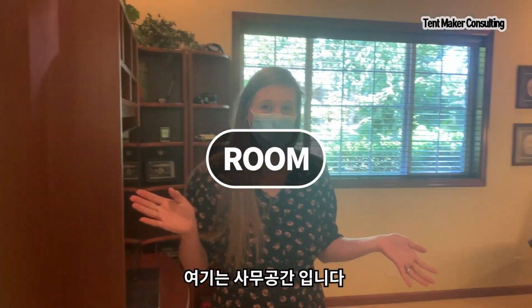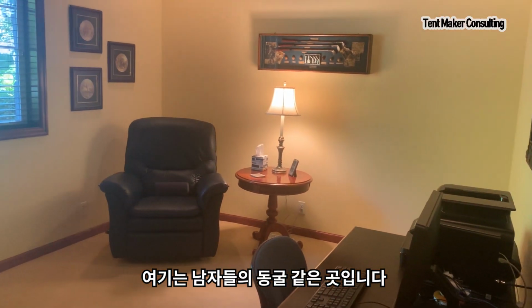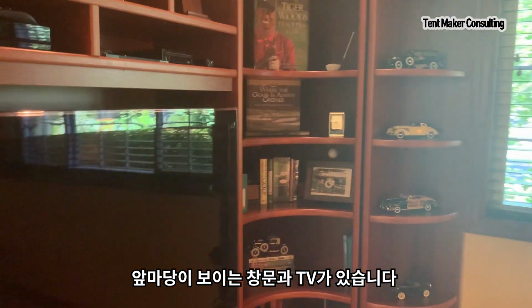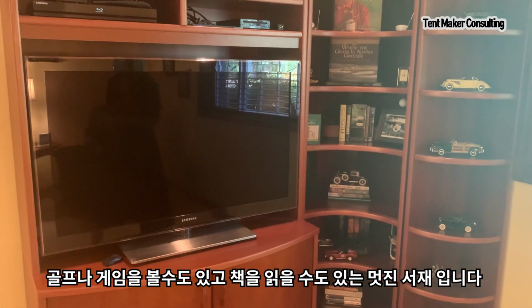So this is another little office area. This is kind of more like a man cave area for what they had, but this overlooks the front yard again, and there's lots of space for TV, watching golf, watching games, the books there. It's a nice little office area.